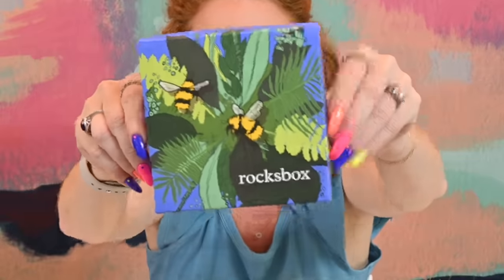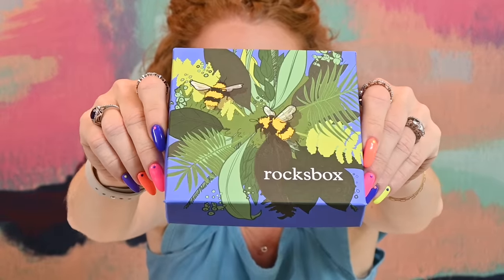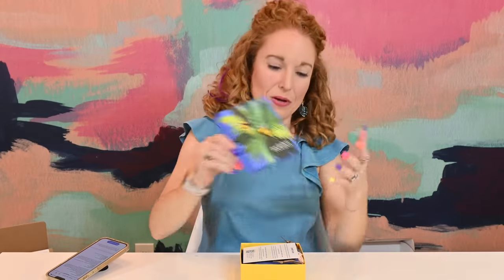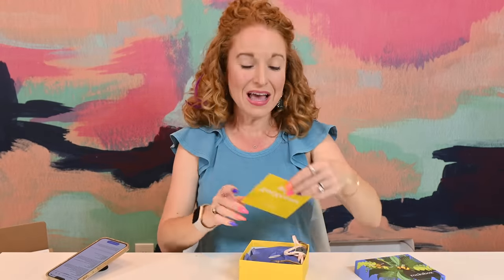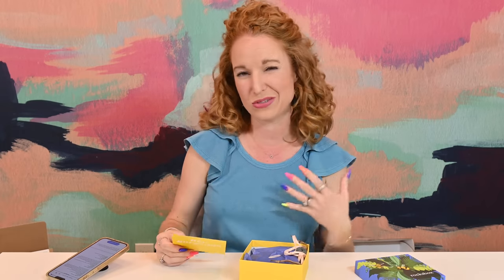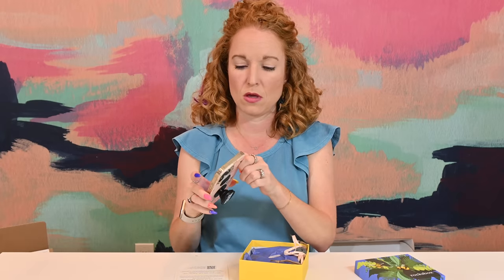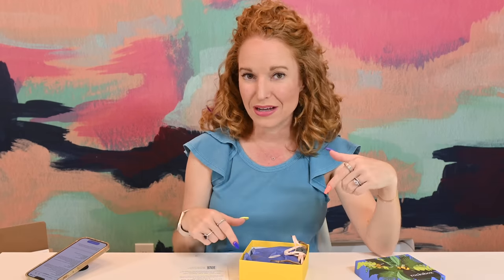So I ordered this one, which by the way, look how cute the lid is. My kids keep asking me, are you done with that box yet? Because they want to play with it. I chose this specifically for 4th of July. I don't really want to own a bunch of 4th of July jewelry and have to store it and keep up with it, but I wanted it for 4th of July, so I rented it.